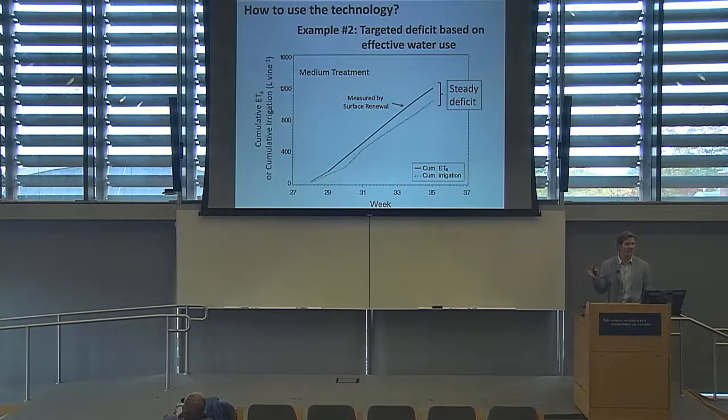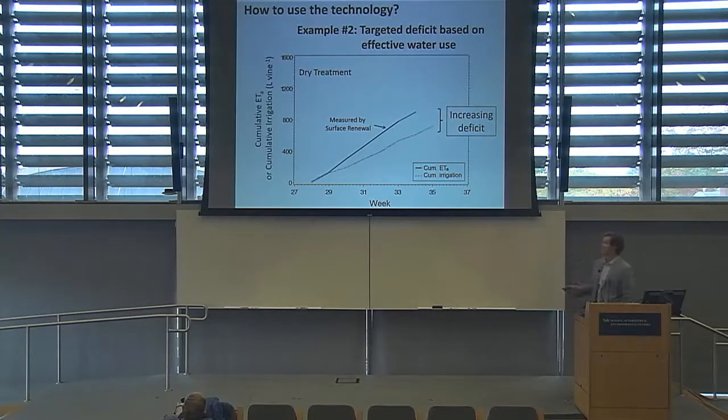So they are at deficit, but not dropping off and getting too stressed and not having enough water actually in the system. And then finally, this is an example in the most severely stressed condition in the dry treatment of these lines starting to diverge from one another pretty quickly with what the surface renewal system was measuring relative to the irrigation that was put in. So we're getting an increasing deficit.